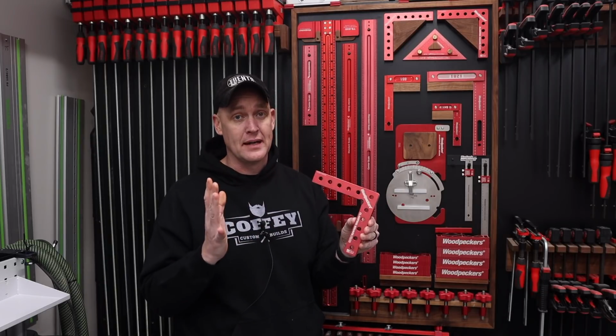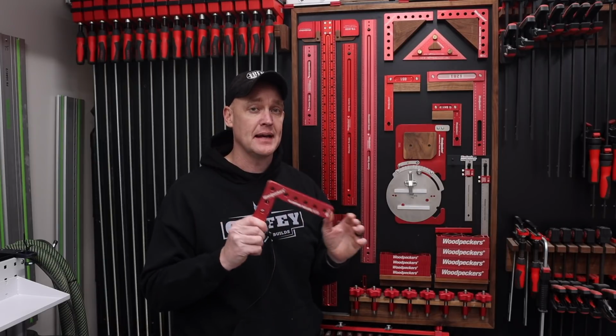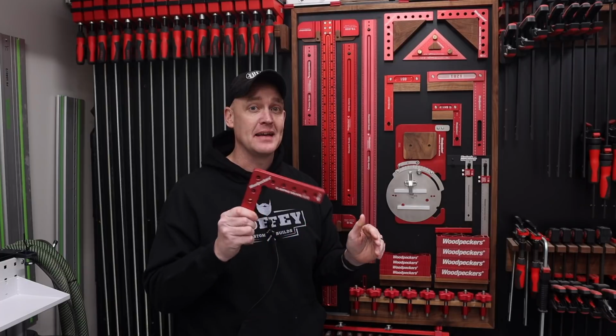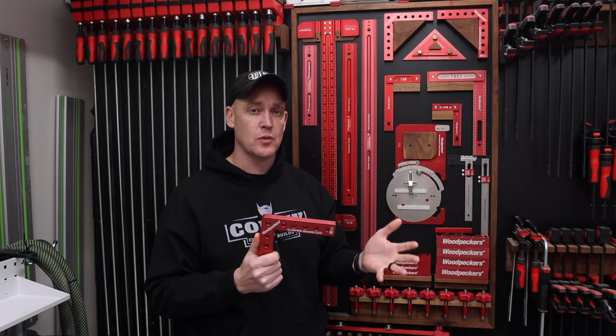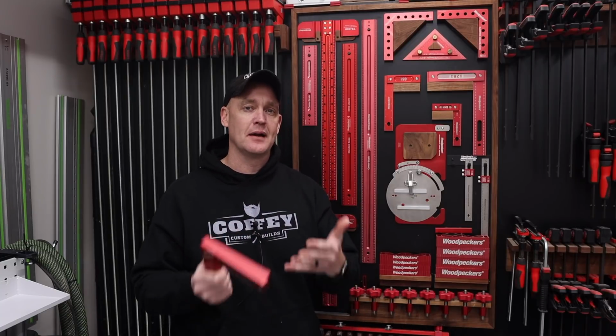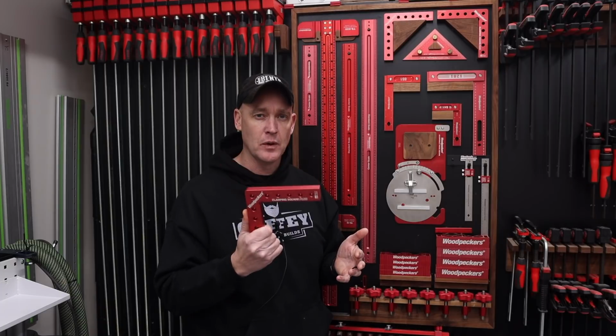I think these are great, and they do a very good job. Half the time I forget that I have them, or I find that I don't need them because I'm not really trying to force anything to go square, and if I clamp it up and it's square, I just don't really find I have a need for this. On some larger projects, I will reach for these.